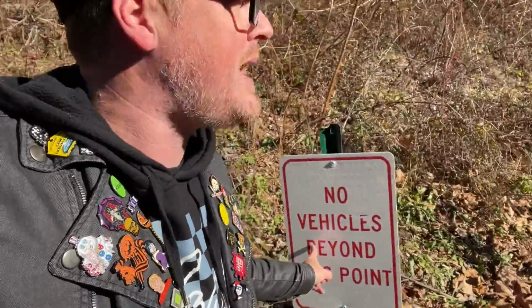Hey everybody, today is Tuesday, December 20th, 2022, and we're here in historic Yellow Springs, Pennsylvania to take a look at something pretty awesome. Something I really wanted to show you guys, though no vehicles beyond this point. Thankfully, I'm parked over there, so no big deal. But I wanted to bring you guys out here to take a look at something pretty cool, something I've actually been out here personally to take a look at before.